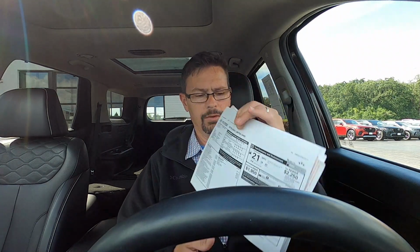Okay. So original MSRP, we have this for you, the original window sticker. This is from Carfax, which was a one owner, clean Carfax, no accidents and regular oil changes, which is good. 51,000 miles on this, but the original window sticker is on here too.